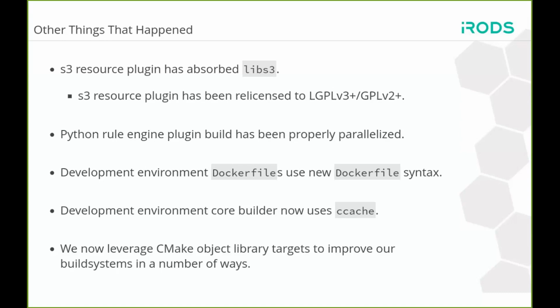The Python rule engine plugin's build has been properly parallelized. So now if you build with multiple jobs, you won't be stuck waiting for a single source file to compile. It's been properly split up. The development environment Dockerfiles use new Dockerfile syntax. And if you're curious about that, you can see our development environment repository on GitHub.